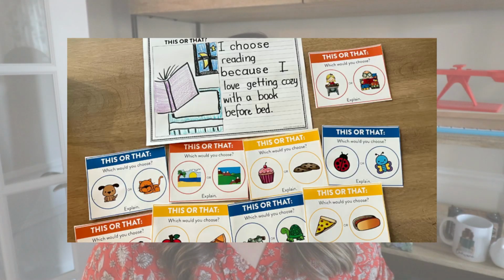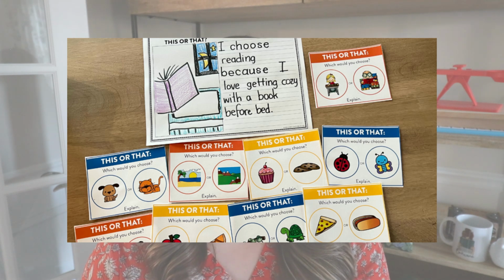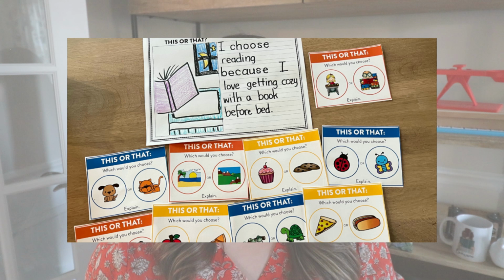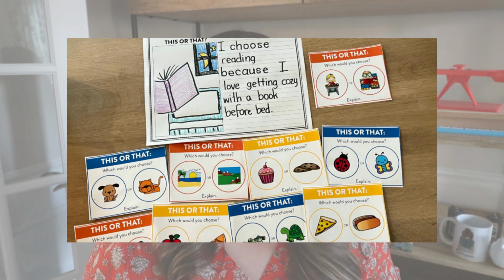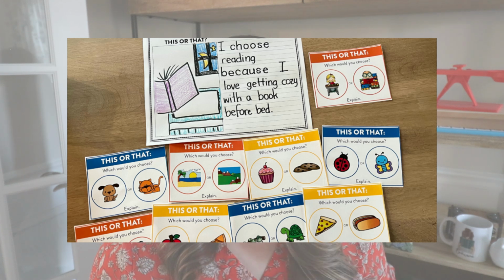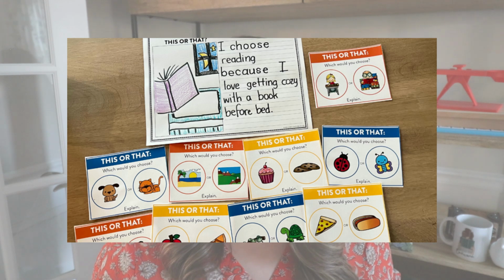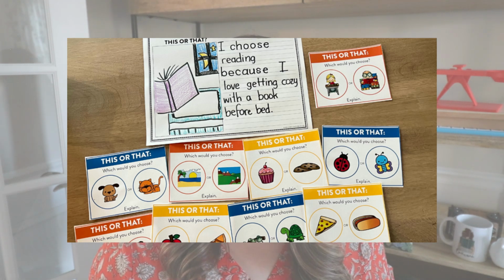Now for my This or That Center in the SJT Writing Club, I have a bunch of different cards that look just like this. And they're very simple. It says, which would you choose? And I don't even have any other words on there, so it's largely visual. Now there's a ton of different cards. Which would you choose? Ladybug or butterfly? Pizza or hot dog? Snake or turtle? Cooking or cleaning? The beach or the mountains? Like I said, tons of different options, and students would simply look at the two options, choose one, and practice giving a reason.